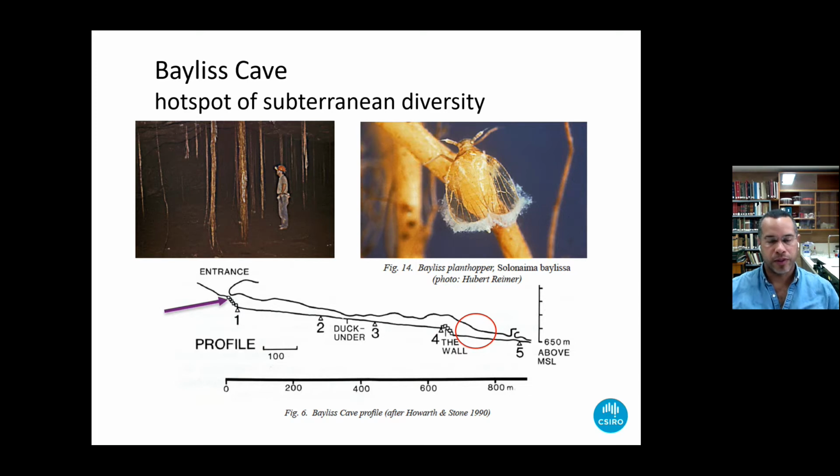It's probably because the cave is protected from the outside by a very narrow entrance. This may also facilitate an exponential increase of CO2 concentration. Until now, Bailey's Cave is one of the caves with the most troglobites worldwide. It's not the top, but it's among the top 10 or top 20, more or less.